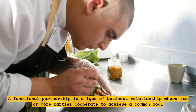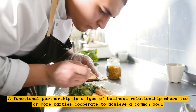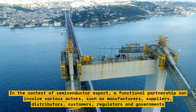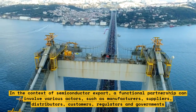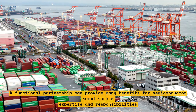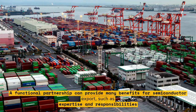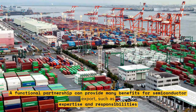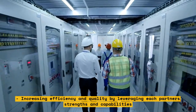A functional partnership is a type of business relationship where two or more parties cooperate to achieve a common goal. In the context of semiconductor export, a functional partnership can involve various actors, such as manufacturers, suppliers, distributors, customers, regulators, and governments. A functional partnership can provide many benefits for semiconductor export, such as reducing costs and risks by sharing resources, expertise, and responsibilities. Increasing efficiency and quality by leveraging each partner's strengths and capabilities.